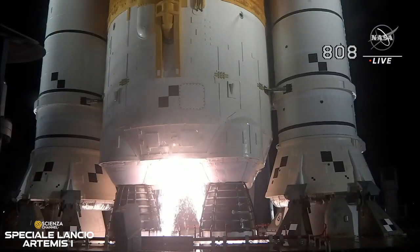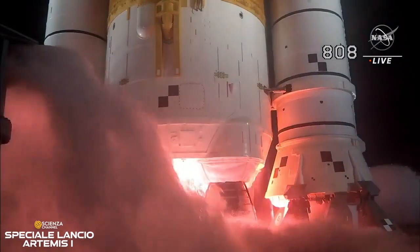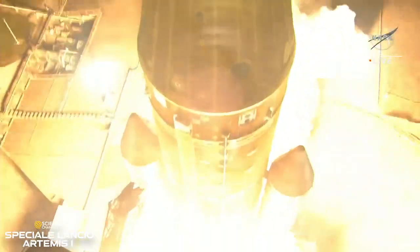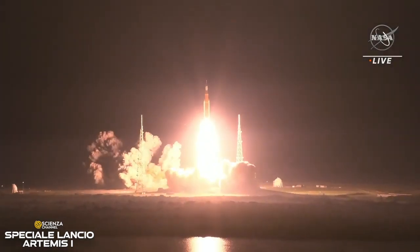Hydrogen burn-off igniters initiated. 7, 6, 5. Core stage engine start. 3, 2, 1. Boosters in ignition. And liftoff of Artemis I. We rise together back to the moon and beyond.